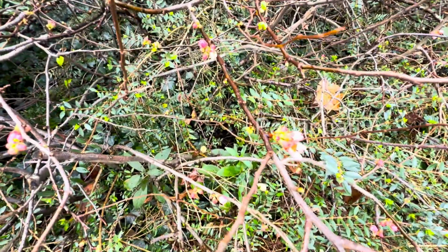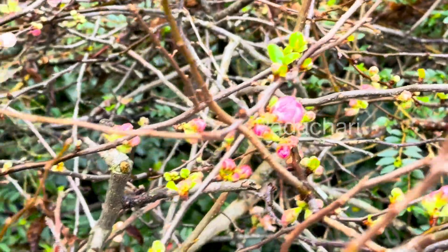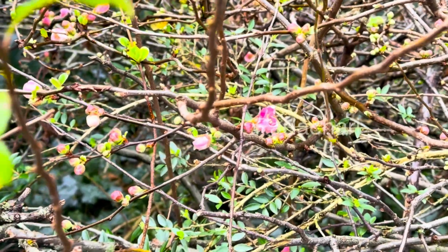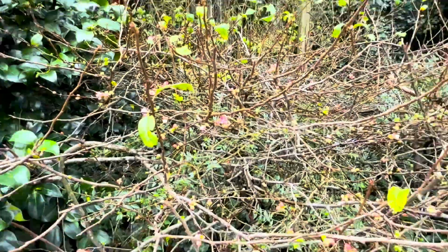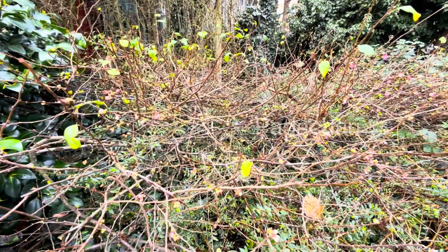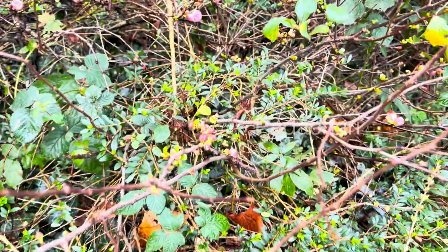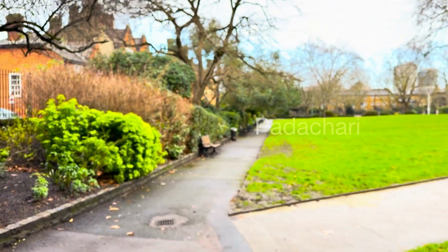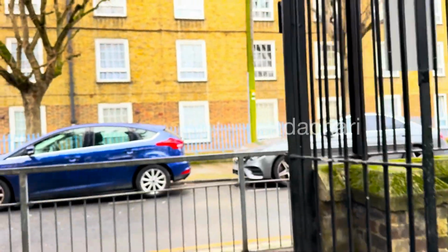Beauty of nature. Wow. Let's walk towards Poplar DLR station.